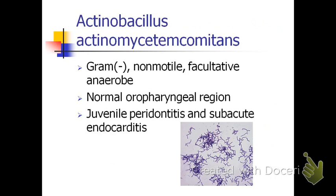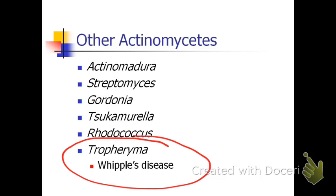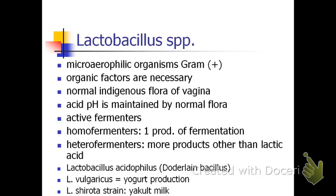Actinobacillus actinomycetemcomitans. Wow, what a tongue twister that we have here. Okay, another example of a gram-positive non-motile facultative anaerobe, which occupies the normal oropharyngeal region. This could cause juvenile periodontitis and subacute endocarditis. Other actinomycetes, I think I have already mentioned this a while ago. So, I think I wasn't able to mention this one, the Tropheryma, which could cause Whipple's disease. Not really that common. Then, of course, the Lactobacillus, the microaerophilic organisms.